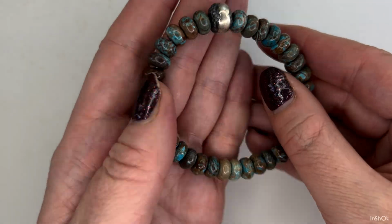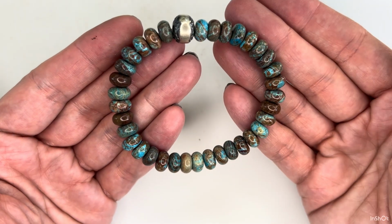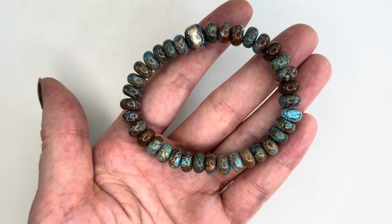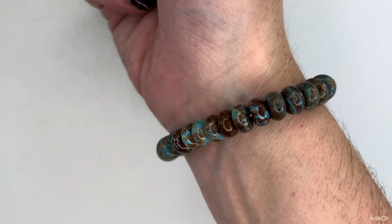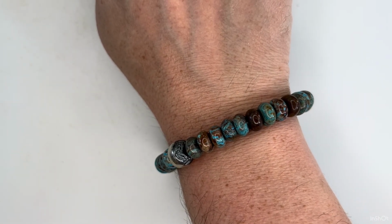Next up is another stretch bracelet. And this one is turquoise, and then there is a sterling silver bead on it. This one is more of a blue turquoise and the brown. And this one is coming in at a size 6 1/4, but it is stretchy. So this one is nice for a smaller wrist. That will be $25 on the turquoise and sterling.